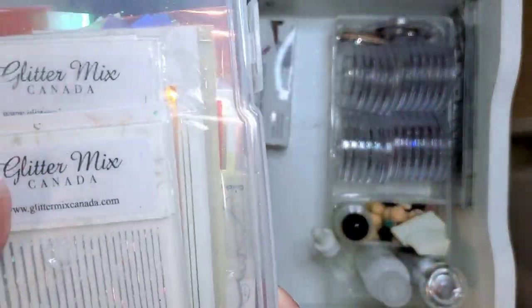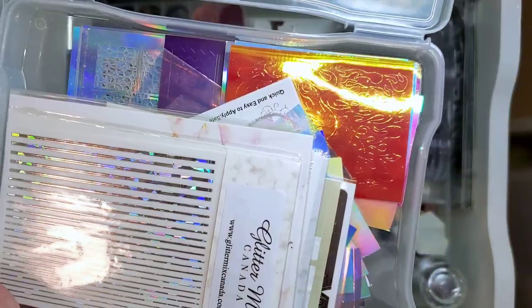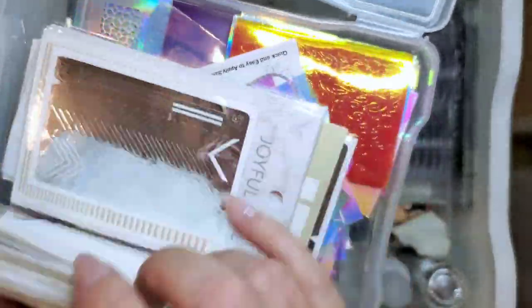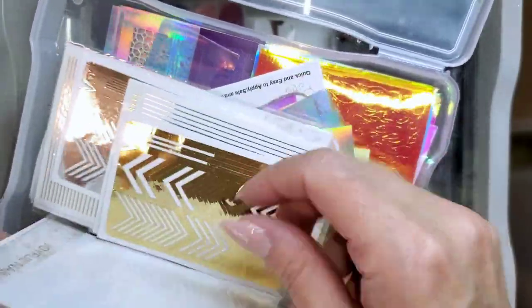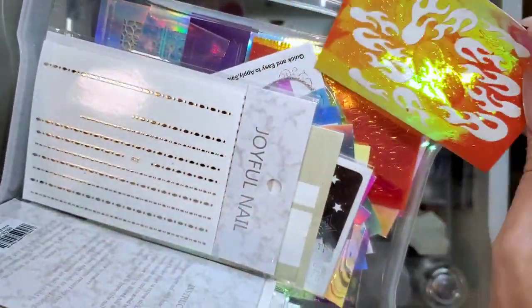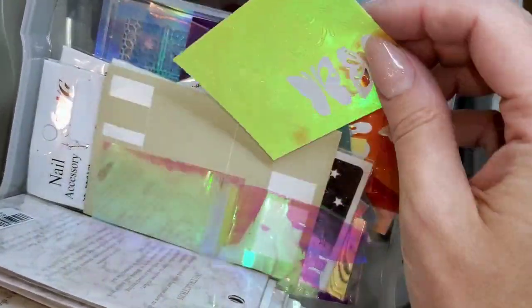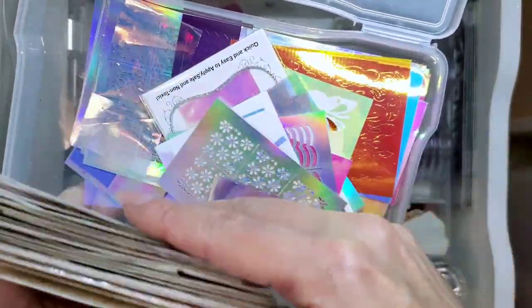And in this container, which is still not perfectly organized, I feel like I need to figure out a way to organize this stuff better. I'm debating on getting something like Talia has, which is a book for larger decals and stuff like this. But I have all my striping tape. I have chevron type of tape, like these ones, more striping tape, more chevron. I have these holographic flames, mylar paper, butterfly holographic thingamabobs. I don't even know, more mylar paper. These ones are stars, stencils, just so much stuff in here.